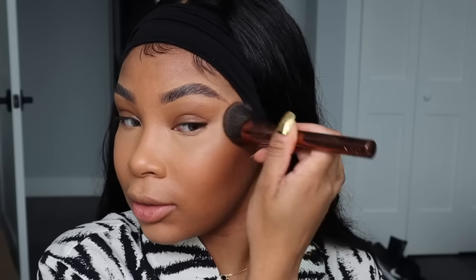Oh my God, it looks so amazing. So now we have a couple more steps to go before we set everything in place. This is optional. I like to do this when I'm being super dramatic, which I'm gonna do today. I don't have to do this, but this is super, super optional.